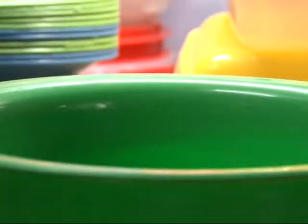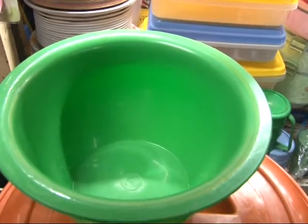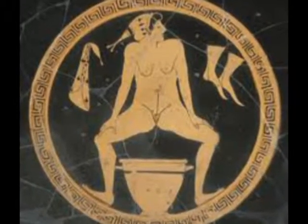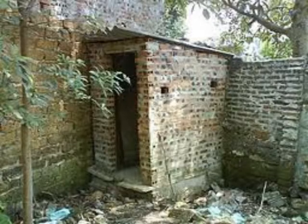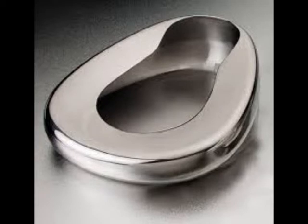While more impoverished households have very plain chamber pots brightened only by their colors, extant examples of lavishly decorated chamber pots can be found in some museums. Chamber pots continue in use today in rural areas lacking indoor plumbing and have been redesigned as the bedpan for the elderly or very ill who use it for spitting and vomiting.